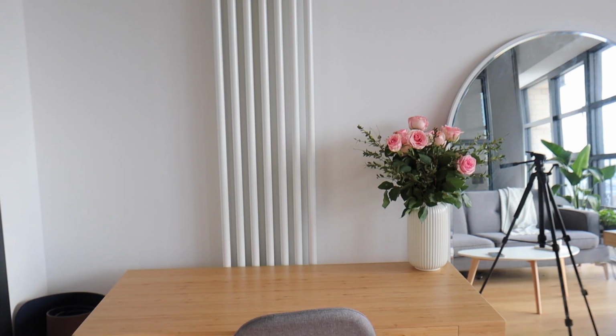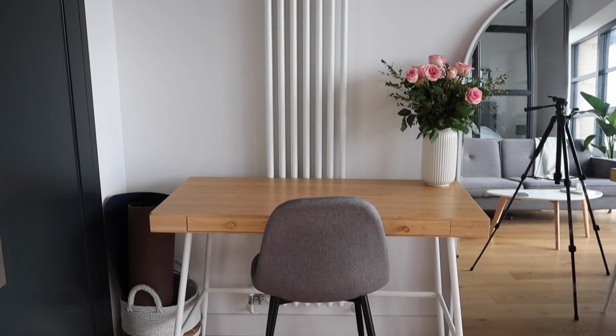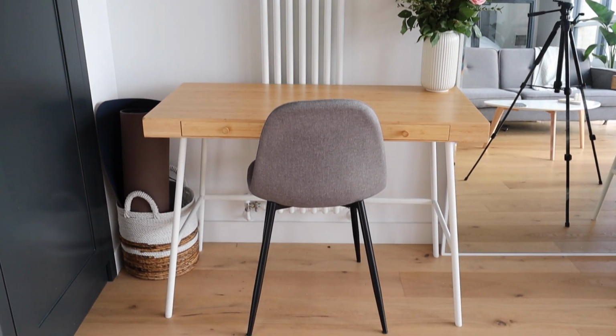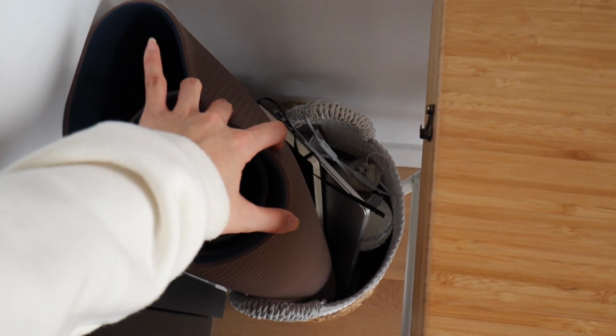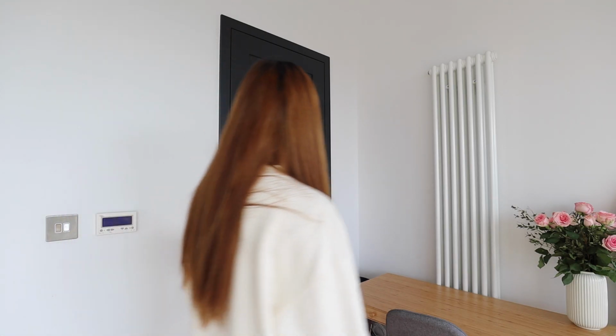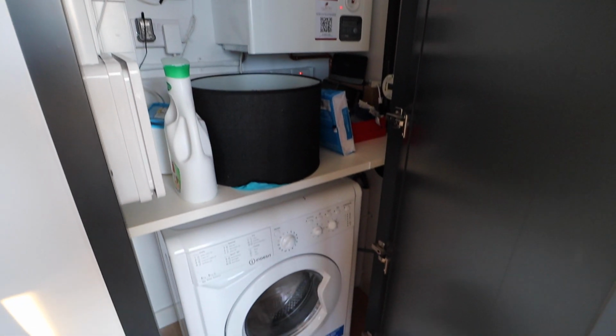So over here at this desk, there's nothing in it or on it really. There's just flowers from Valentine's Day, and then I have a little basket in the side that has my yoga mat and random computer stuff, because these drawers are pretty shallow, so I can't store a lot in there. And then in here is a closet that barely opens because of this table, but it's okay. I can still get laundry in and out of it.